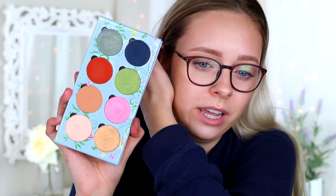Like, this gold shadow right here is the most intense eyeshadow I have ever used. It is so pigmented, so bright, so shiny, so creamy. I feel like I'm saying the same words over and over again, but it's true. This is a really, really cool palette. I do wish that there were one or two more different matte shades in it, just so I can change things up a little bit. But I really enjoy this palette. I use it a lot when I'm wanting to do different types of looks, not your average everyday makeup look.